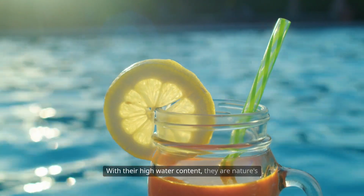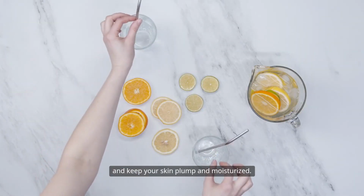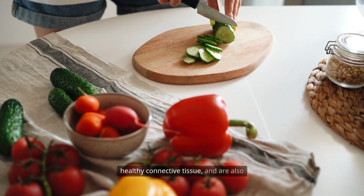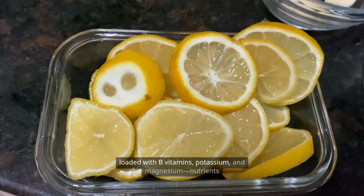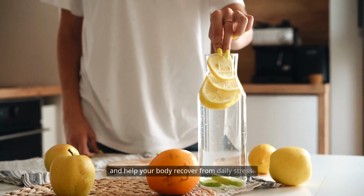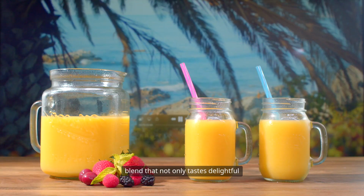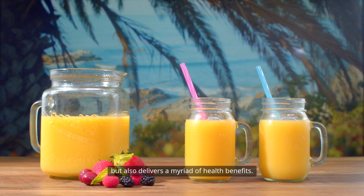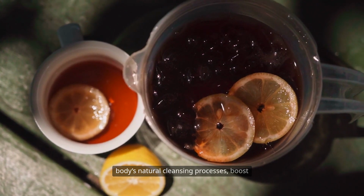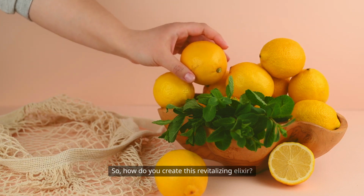With their high water content, they are nature's hydrating agents, helping to flush out toxins and keep your skin plump and moisturized. Cucumbers contain silica, a mineral that supports healthy connective tissue, and are also loaded with B vitamins, potassium, and magnesium, nutrients that support overall wellness and help your body recover from daily stress. When combined, lemon and cucumber form a dynamic blend that not only tastes delightful, but also delivers a myriad of health benefits. This detox water is an easy way to support your body's natural cleansing processes, boost immunity, and promote a luminous complexion. So, how do you create this revitalizing elixir?